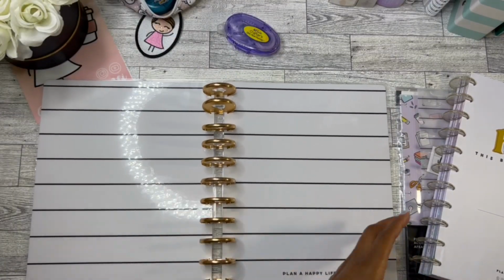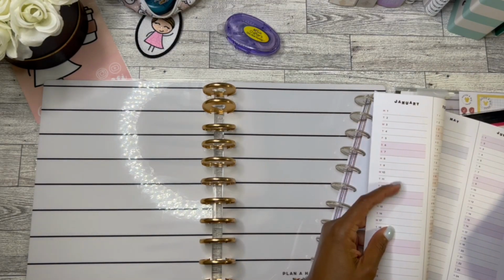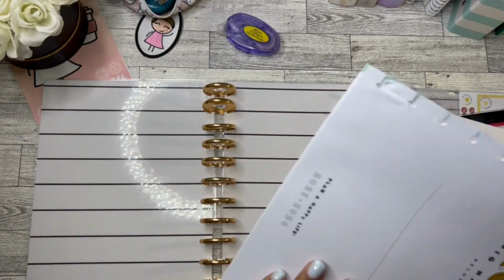This is so cute. All right, so we're gonna go ahead, and the first thing is just literally to start pulling the pages and putting them in. This particular book does start in July.